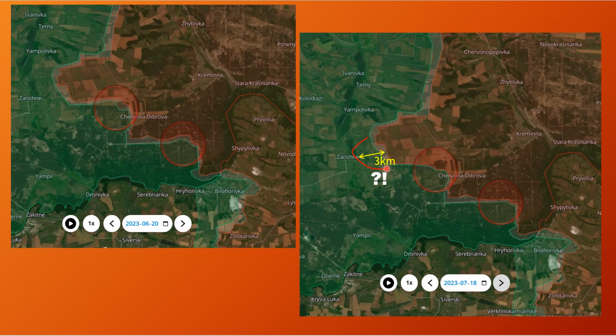It appears, though, that they are trying to push into the forests here to the south, and to avoid the wide open fields of the farmlands, which makes sense. You know, in the forest there's cover, they can maneuver without being spotted and all that. But even that, they're having trouble. They've only gained a couple of 100 meters here and there, like I said.